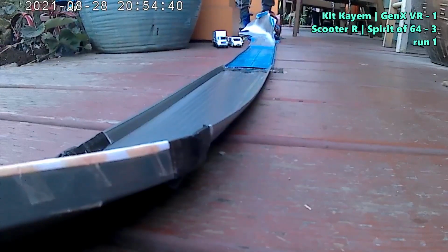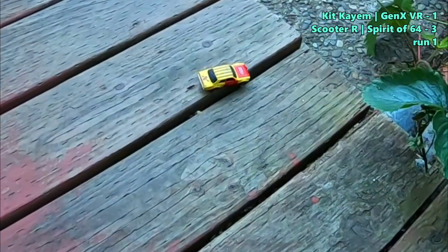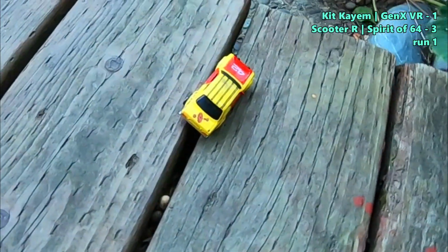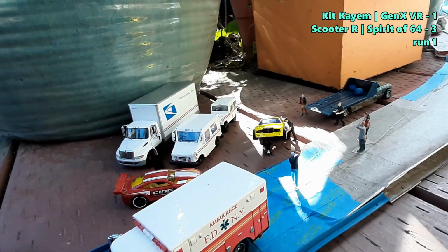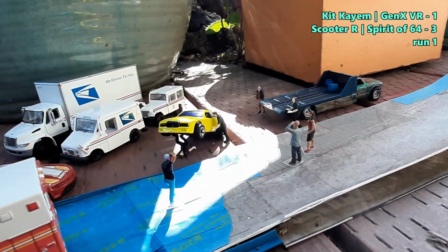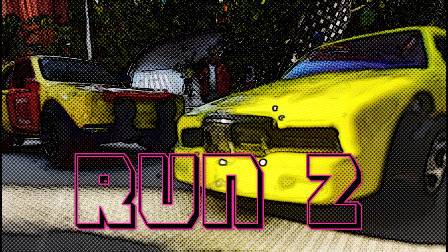And then there comes Kit flying by him. A little too much speed for Painter's Tape Gully though. But he landed on his wheels. So we get back up in the start gate. We'll get looking at run number 2 here in a moment. We're going to see Kit on the inside this time. And we'll see Scooter on the outside. There's Tom, Dick, and Harry getting Scooter taken care of down there next to the Postal Service vehicles.